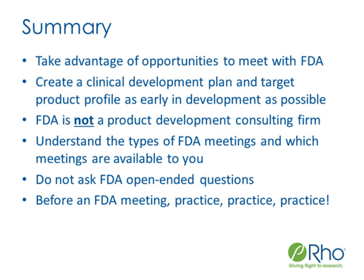When drafting your meeting request to the agency, do not include open-ended questions. You could be setting yourself up for surprise and potentially disappointment if you give the agency too much control over your development program. And before every meeting with the agency, practice, practice, practice. Even experts who have presented at FDA meetings countless times still need to participate in rehearsals to ensure your meeting with the agency is as successful as possible.